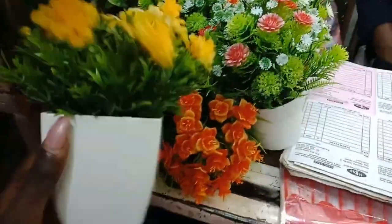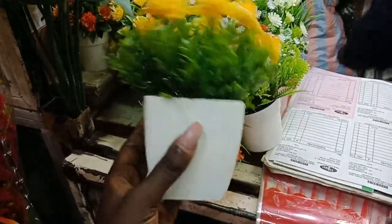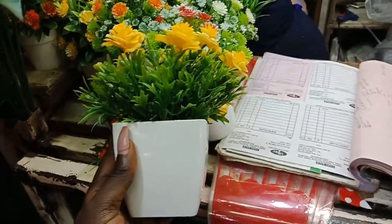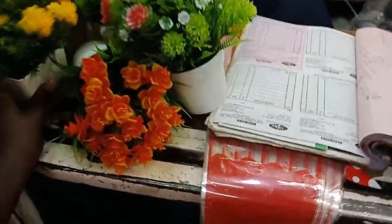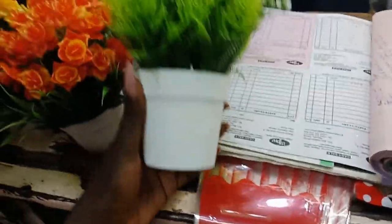She also has these small ones in case you are interested. Indigo ni ngapi? Gani hiyo? Hiyo ni 300. Zote ni 300? Eh, hizo zote ni 300. Okay, so I guess I'll go with either of these.